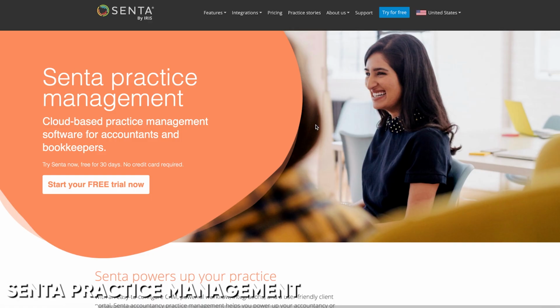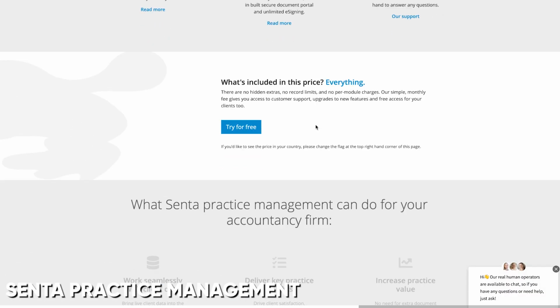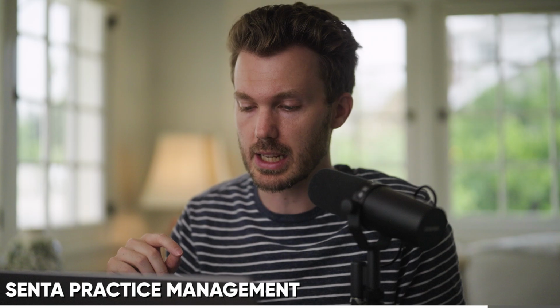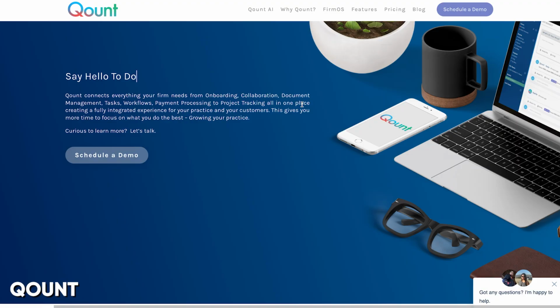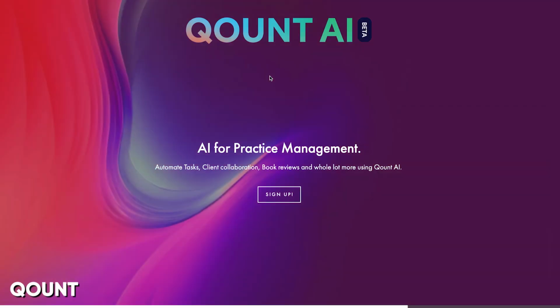Senta Practice Management. This is a big one if you are into integrations. Got some killer native integrations, but also a really, really deep Zapier integration. Count is an up-and-comer in the space that has been growing pretty fast. They've got a lot of really impressive features, and they've got an AI beta that they just opened up. Excited to see what's in there.